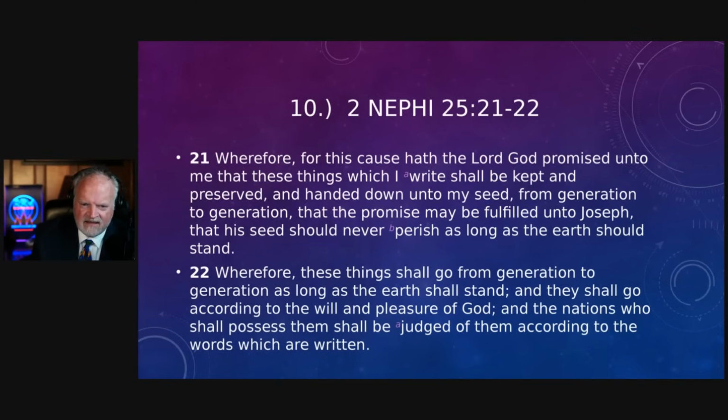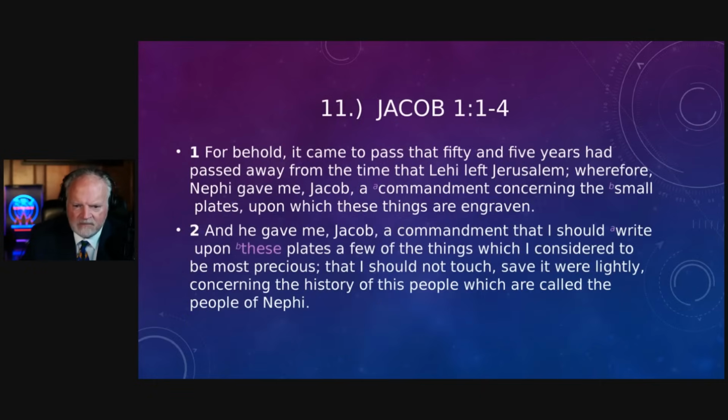And I think that this is a hint that that's exactly what happened in the lost 116 pages, that they went down through Nephi's posterity. It's not what happens in the small plates. It goes to Jacob, Nephi's brother, and then down through his seed for hundreds of years. But I think this is a tell that that's exactly what happened in the original plates. And I'll get to why that's significant in a future episode. So that's example number 10.